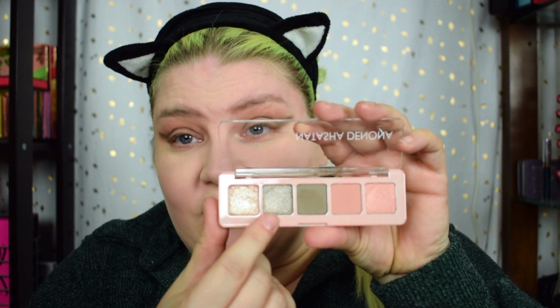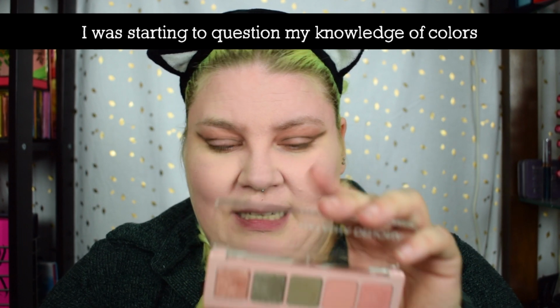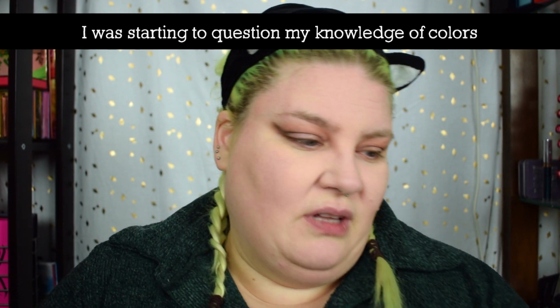Okay, I'm gonna take, I want to use all the shades because I'm using it for the first time. So I'm gonna take what I think is the shade Industrial, this shade here. The shade names on the back don't really, because either this is Industrial or this is Industrial. But if this is Industrial, then this is Vintage Taupe, but that doesn't look like the shade.